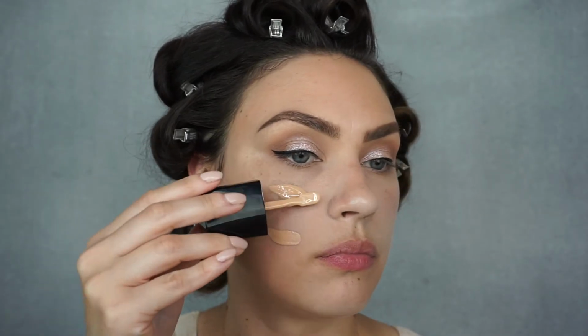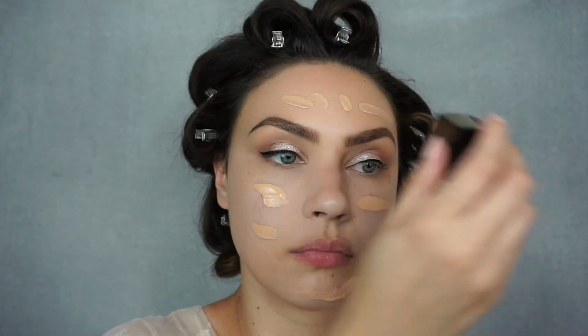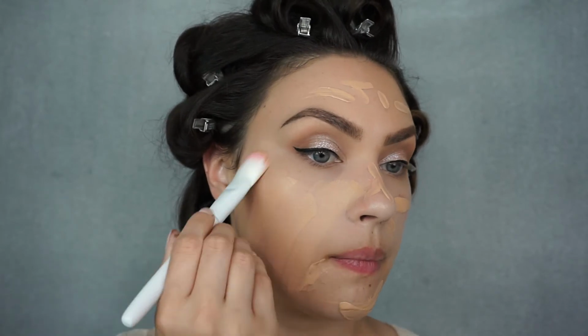So for today, I'm going to be using the Wet n Wild Photo Focus Foundation. And then first, I'm going to go ahead and blend this with a brush. So now I'm going to take my Real Techniques sponge and blend this and really push it onto my skin.